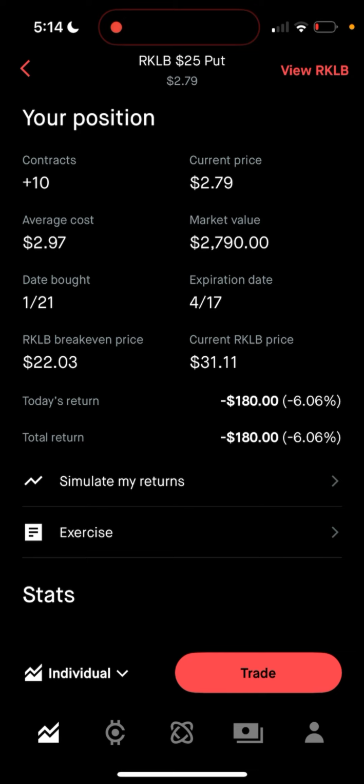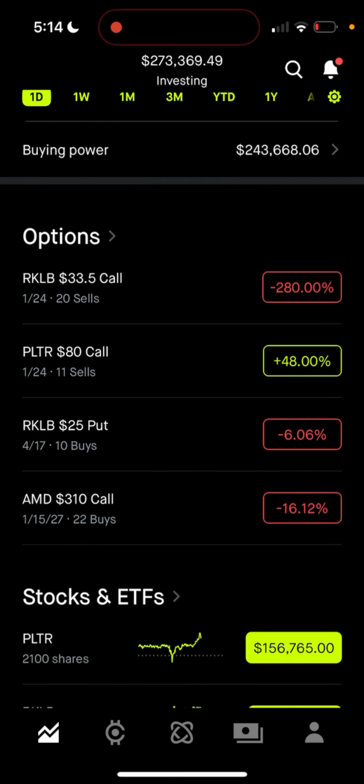If Rocket Lab does go down and these puts go up in value, I'm going to see if it starts hitting the $26, $25, $24 range, get rid of these puts with profit and use that money to buy more shares and just kind of use it as a tool. But I'm not going to cheer against the stock. I have way too much exposure to be hoping the stock goes down.